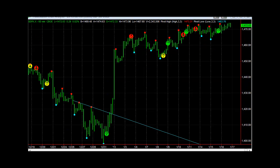Now here's the S&P 500 cash on the intermediate term time frame. The power cycle model is long, but you can see how sideways the action is. I mean, it hardly went anywhere today. So it's consolidating, but it's having trouble moving to the upside.